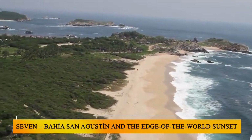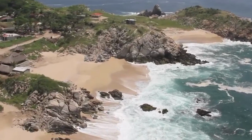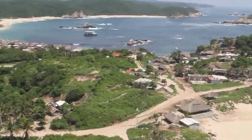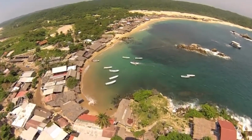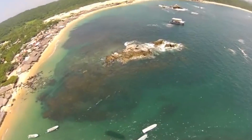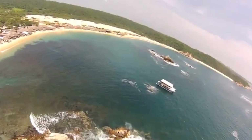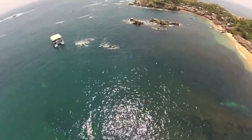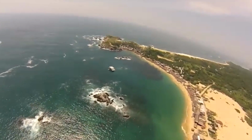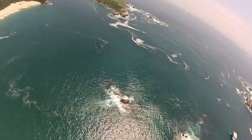7. Bahía San Agustín and the edge of the world sunset. The westernmost bay hides behind a gravel road that carves through agave fields. The mild inconvenience keeps crowds blissfully thin. Two palm roof comedores dish out garlic lobster and ice-cold Victoria beer, their plastic tables set directly on sugar sand. Offshore, a barrier reef calms the water into a translucent aquarium where hawksbill turtles browse coral heads.